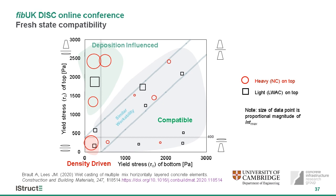And what that now allows us to do is start to look at what combinations give us significant deviation and which don't. So within this design space, what we've been able to do is define what we call compatible mixes, where there's relatively small deviations. We found there was also a region where the way that we deposited the materials made a difference to how much deviation we had, so we call those the deposition influenced zone. And then we had in the lower left corner what we call the density driven zone.